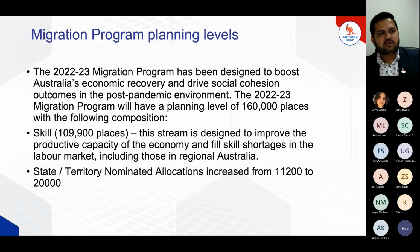If you talk about the migration program planning years, obviously this financial year, which is 2022-23, we'll be having 160,000 places. Skill migration will be the biggest, which is 109,900. That will assist us to improve the productive capacity of the economy and fill a lot of skill shortages in regional areas, especially in the smaller states, including regional South Australia.